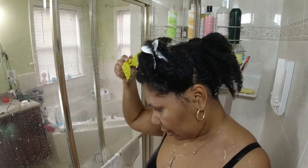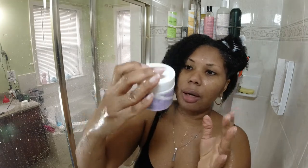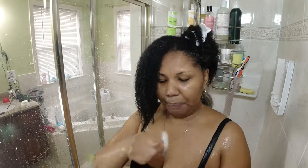A mask is a treatment. Hence, you put the treatment on first. Oh, my hair feels so good, y'all. You put the treatment on first, which is what I'm gonna do. It's the Curl Redefined Intensive Moisture Treatment. You put the treatment in first, and then you seal it off with the quote unquote rinse out conditioner, because that's what a rinse out conditioner does. It smells like baby powder.